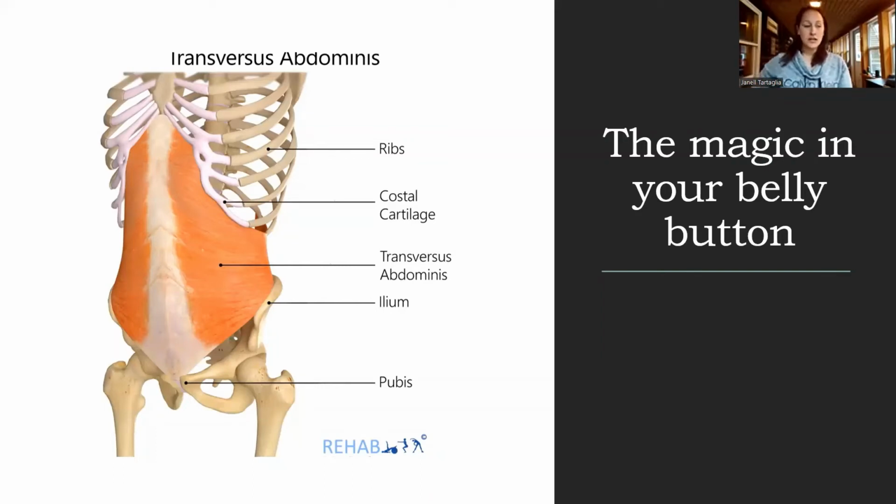So I talk about the magic in your belly button, and the reason is there's a muscle inside your abdominal wall called your transverse abdominis. It is your lowest layer of abdominal muscles. It's this guy here. As you can see, it starts underneath your ribs and it wraps all the way around your body, all the way to your low back. This is the only abdominal muscle that acts full circle. It acts as our inner girdle muscle. It's the one that pulls us up and in and gives us flat stomachs. It is weak on everyone, myself included, men, women, children, everyone.